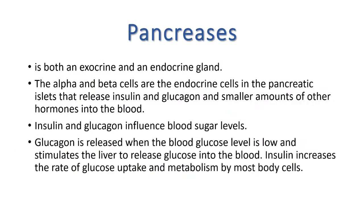Pancreas. The pancreas, located in the abdomen, below and behind the stomach, is both an exocrine and an endocrine gland. The alpha and beta cells are the endocrine cells in the pancreatic islets that release insulin and glucagon and smaller amounts of other hormones into the blood. Insulin and glucagon influence blood sugar levels.